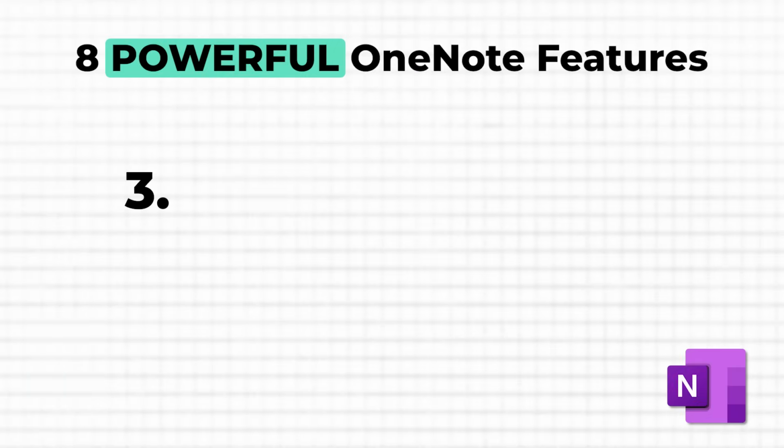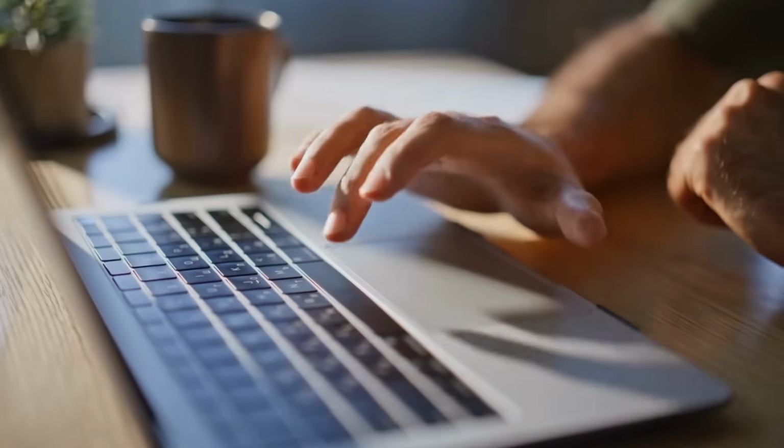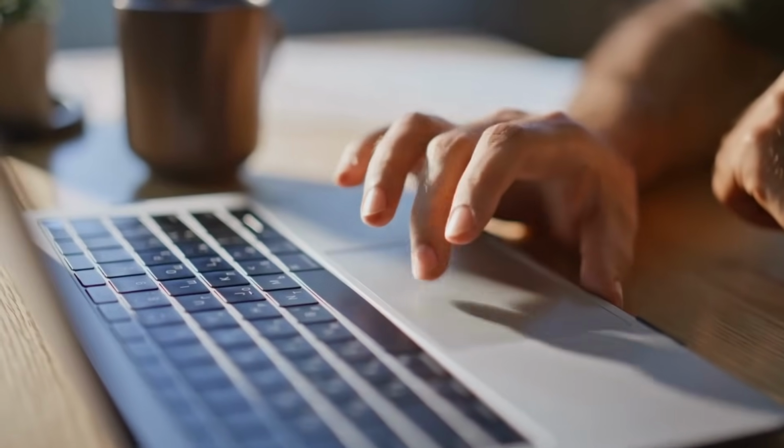For example, I often use this feature during workshops to quickly grab points from a photographed flip chart and incorporate them into my notes. It's seamless, accurate, and a massive time saver. One of the reasons I love using OneNote is how easy it makes connecting my ideas, and this feature is a perfect example. Linking notes for instant cross-referencing has saved me so much time and frustration.